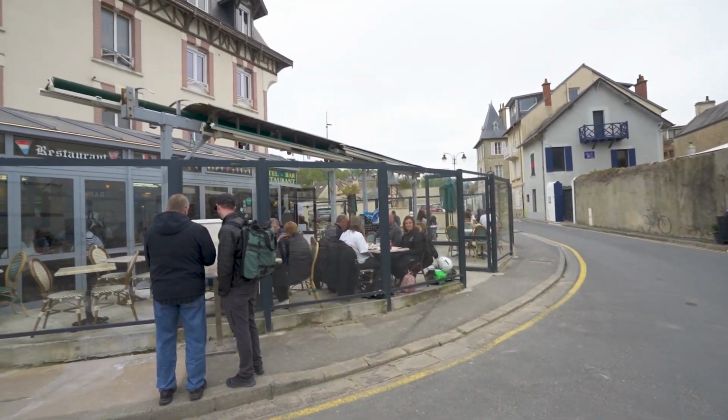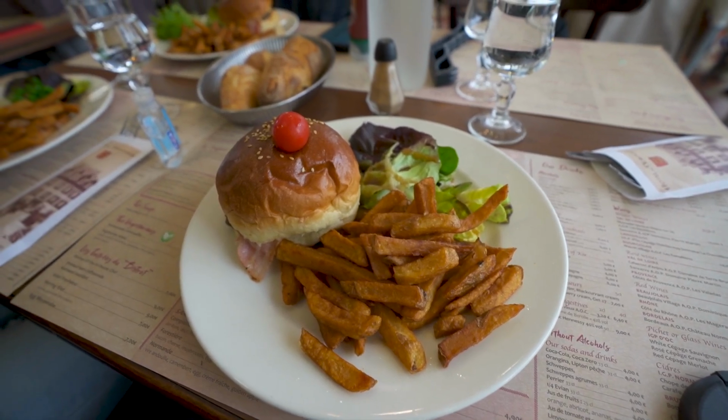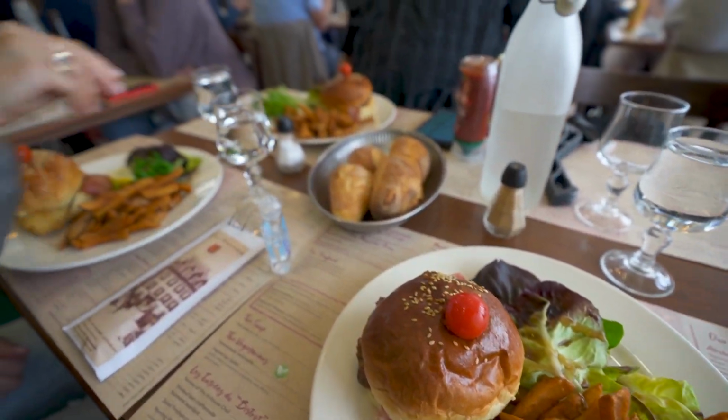Found a little restaurant that was just right off the beach, and it's about lunchtime, so we decided to pop in and get some food. This is kind of like a tourist area, so the food is Americanized, I guess. So there's like burgers, and I got a fish sandwich.